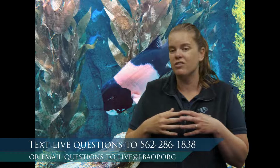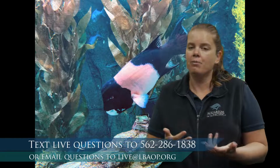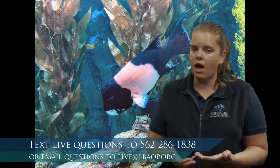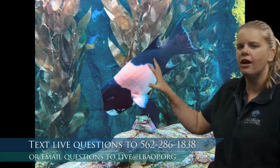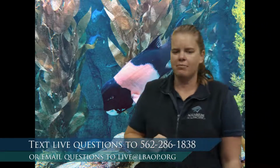Now, as far as us on land, the kelp is an important source of oxygen. So kelp, like other algae, performs photosynthesis, and that's how we get some of the oxygen that we breathe. Now, most of the oxygen that we breathe on land that comes from the ocean will come from microscopic algae, so it's not going to come from these really, really large algae, but they are one of the sources.